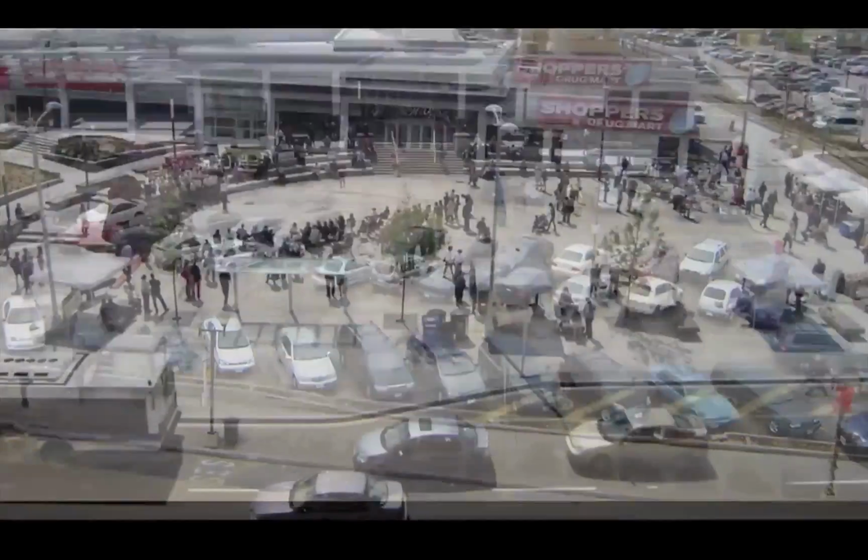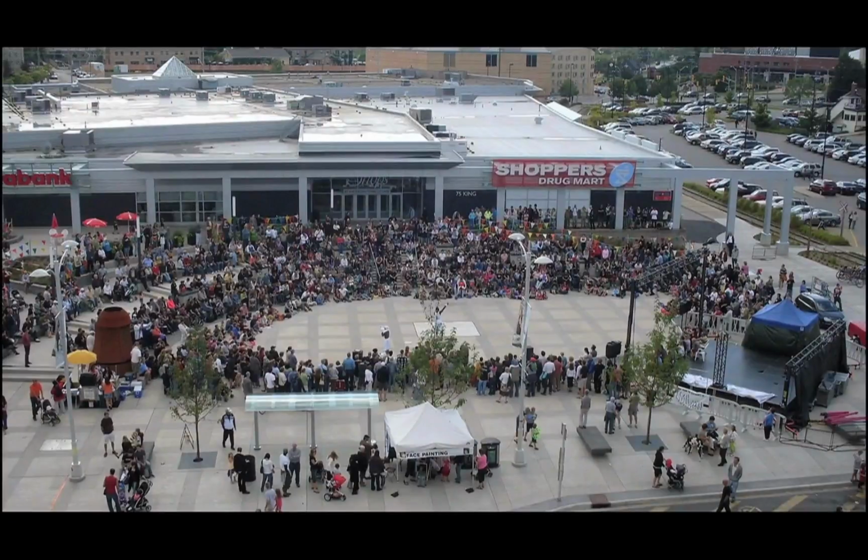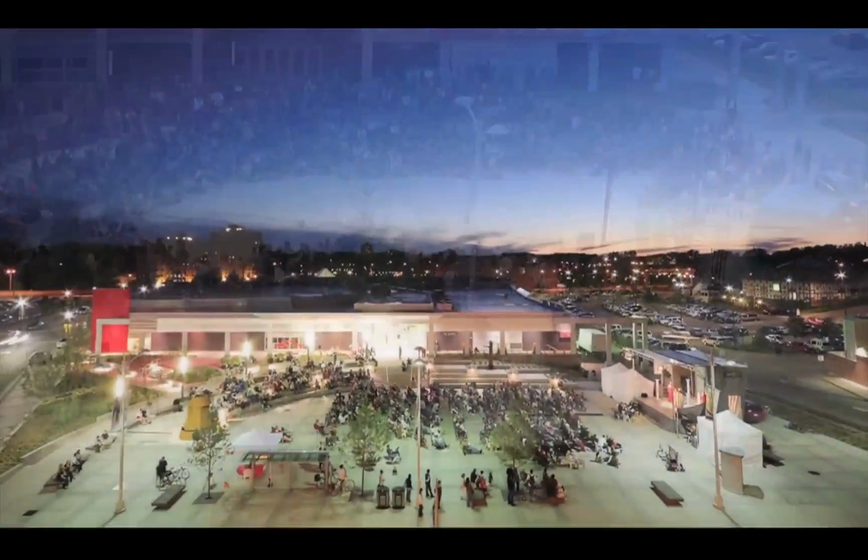Before, after. It's crowded with people. The retail sales went up in the mall. You name it. It helped revitalize the city. It created that central gathering place. So here you can see where there's entertainment going. You can see the band shell off to the right there in the foreground. It's packed full of people.